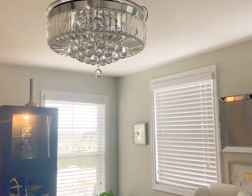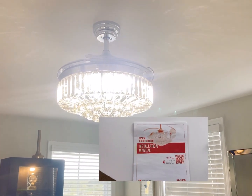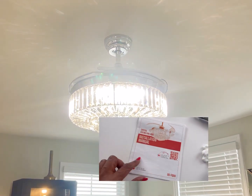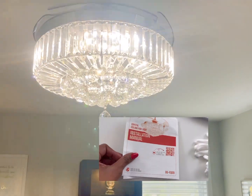And here she is. This is the new star of this room. Like I mentioned, this is a 42-inch crystal Fandelier with dimmable lights, and it has a 6-speed fan on here.